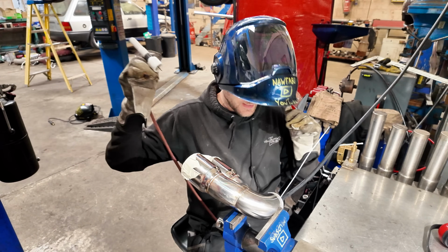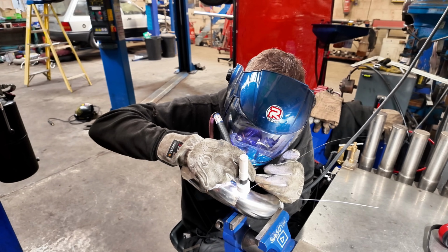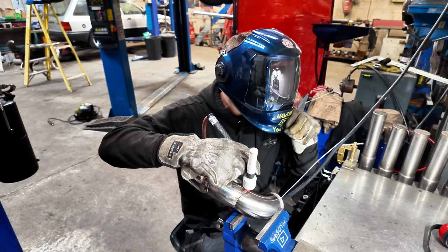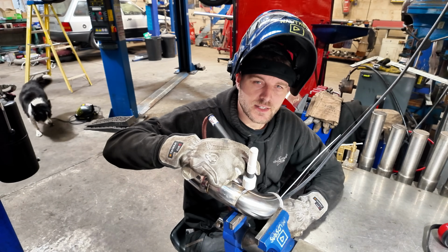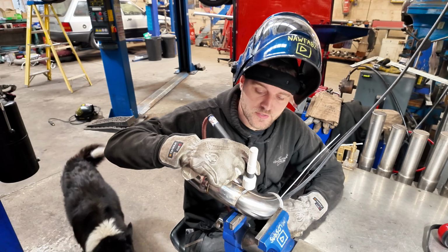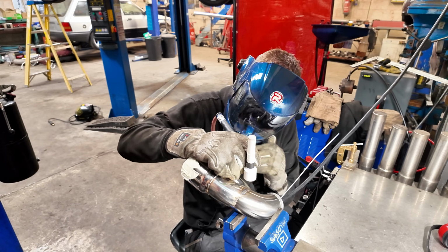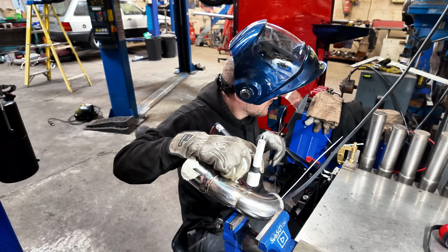Let's get to it then. Let's get some weld. Sometimes when you're welding, you just know it's going to look good, and that's a nice weld. That looks well. Hopefully it goes that nice all the way around. It's going to be a bit of a tricky part when we get to this tight area, but right, I'm going to pause that.